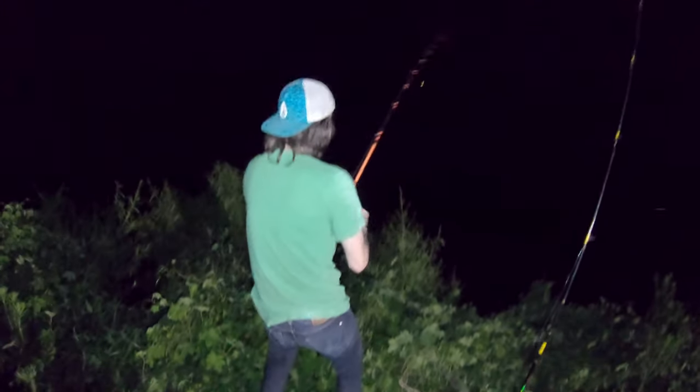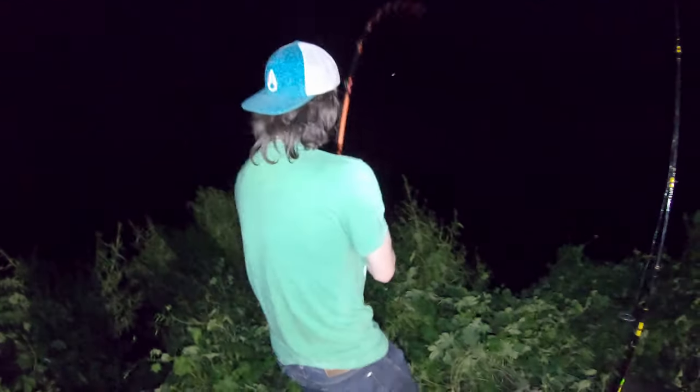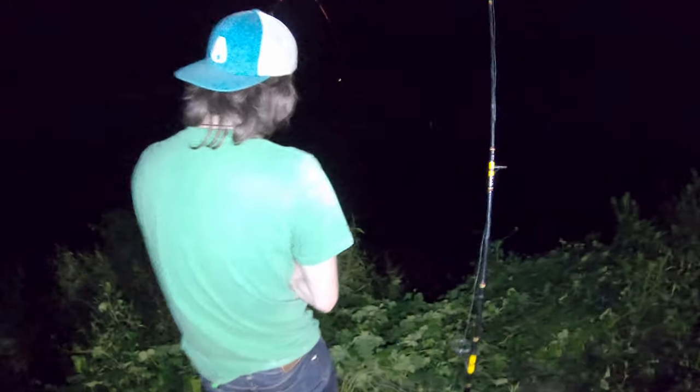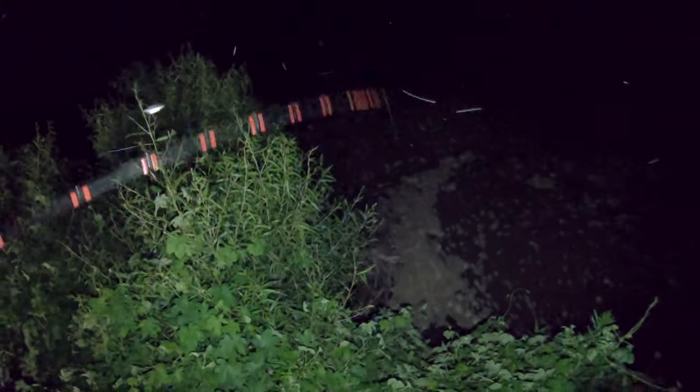It's hard to tell how big it is with this new rod because this has a good pull on it. I'm going over my line. Going upstream.